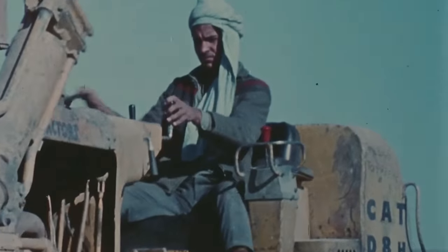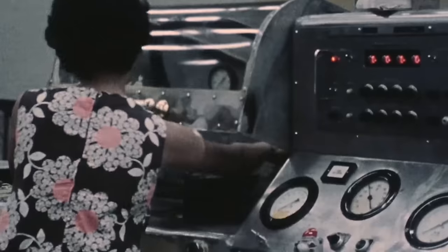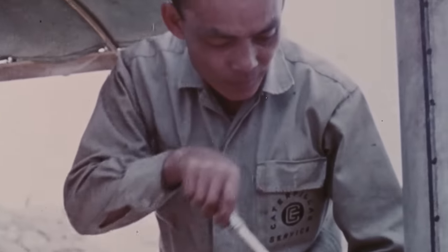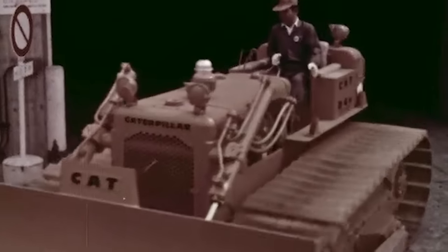You know that all that iron you're pushing around can do a lot of work. The ultimate test for any piece of heavy equipment is how well it does its job.